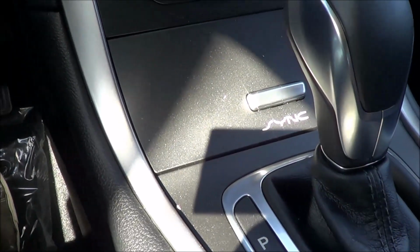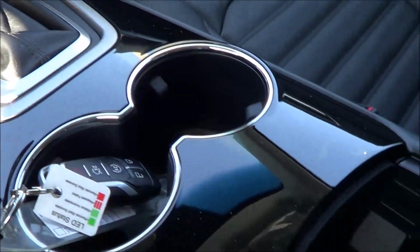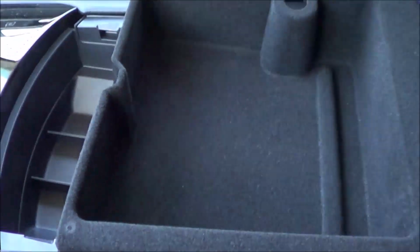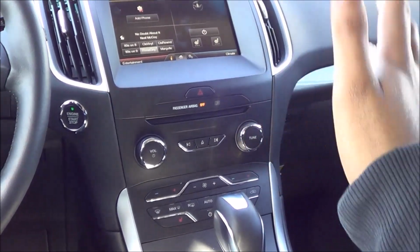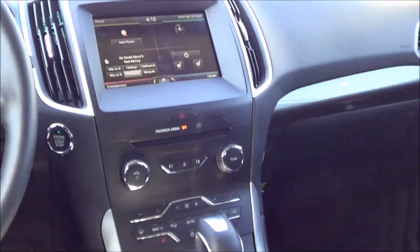You also do have Microsoft Sync too. Cup holders down here. And then center console. Very, very deep center console here. And then you also do have a 12-volt power outlet too. And a little tray. Also, one thing I really do love about the center stack of the new Edge is how clean and simple it looks. It's not over cluttered with a lot of buttons.